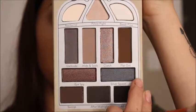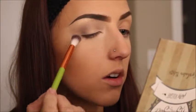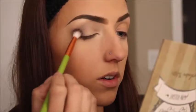I'm going to take Silver Spoon on that blending brush. This Silver Spoon shade is a very grayish blue. I really love colors like this. I'm going to pick up a little bit on my brush. Don't know how much I should pick up. And I'm going to start applying this onto the outer corner and buffing it slightly into the crease.